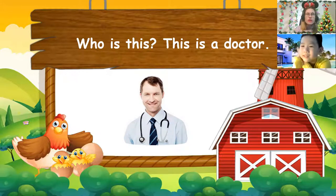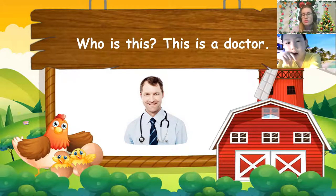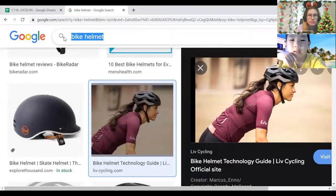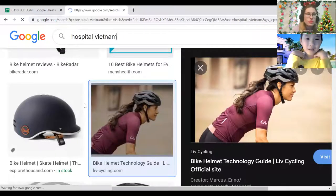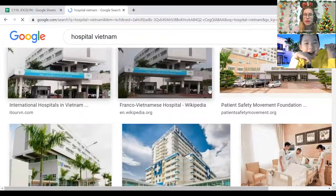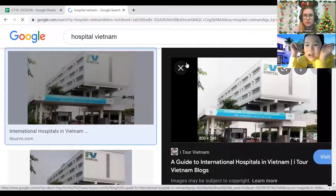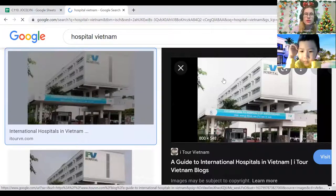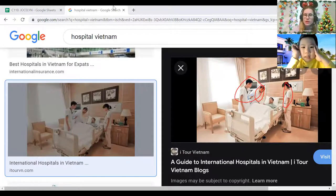This is a doctor. Where does the doctor work? The doctor works in a... Hospital. The doctor works in a hospital. Okay. Here we can see a hospital in Vietnam. Good. Here you can see the doctor and the nurses. Nurses. Yeah. Very good.